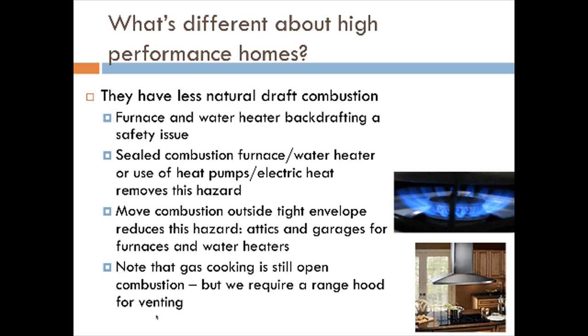Another positive thing about high-performance homes, which gives benefits for ventilation and indoor air quality too, is that we have a lot less of what I call natural draft combustion. Certainly, furnace and water heater backdrafting is a safety issue, and most programs that are involved in house tightening or energy ratings have a consideration for doing safety testing for combustion appliances. But if you're using, say, a high-efficiency sealed combustion furnace or water heater, or you're using a heat pump or electric heat, basically that hazard goes away. This problem we have about backdrafting water heaters and furnaces goes away if the devices don't have that capability and/or are using electricity. So that reduces the likelihood that we're going to have a problem there.